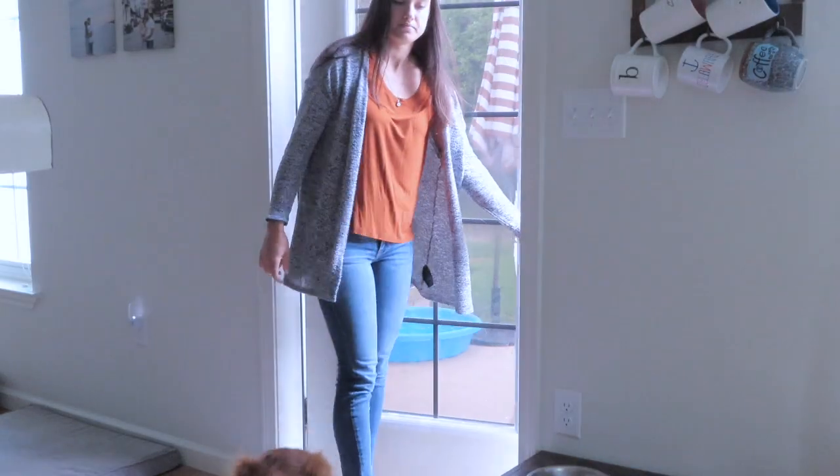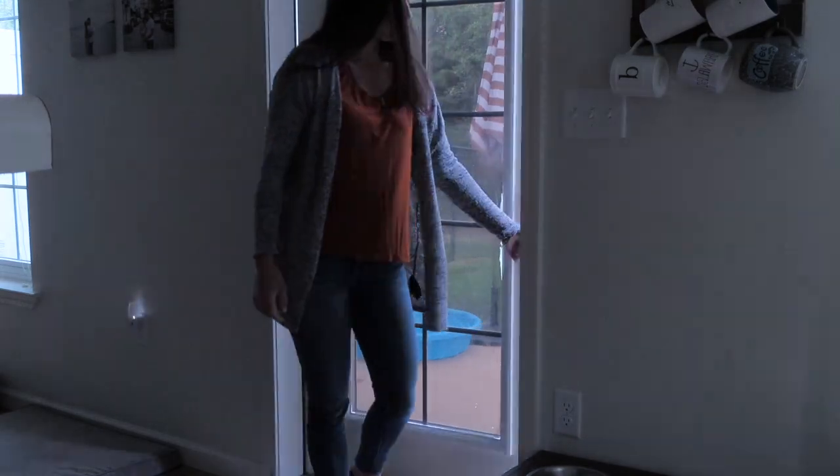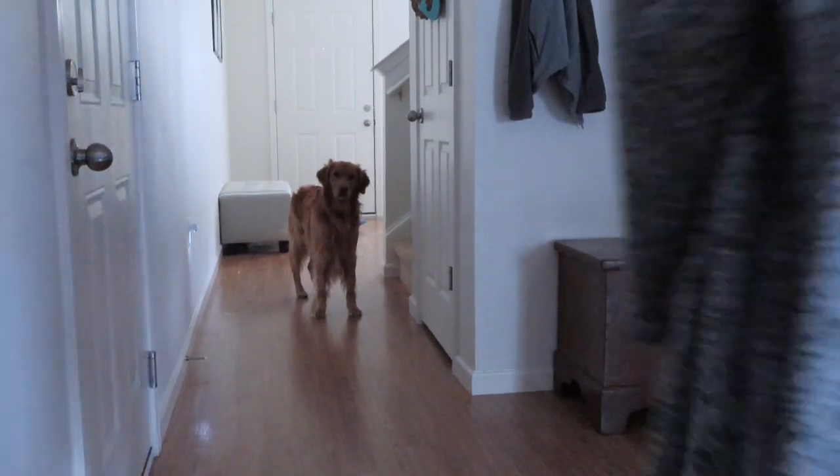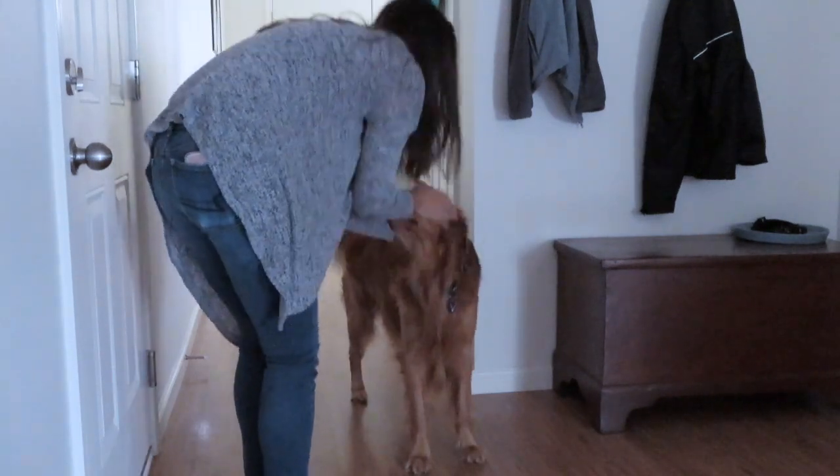Then I go ahead and let them out one more last time to make sure that they don't have to go anymore before I have to leave. Then it comes for the sad part of my day. I have to leave them. I usually give them a kiss before I leave because they're my babies and I love them.